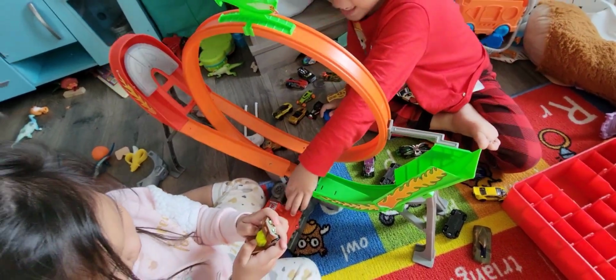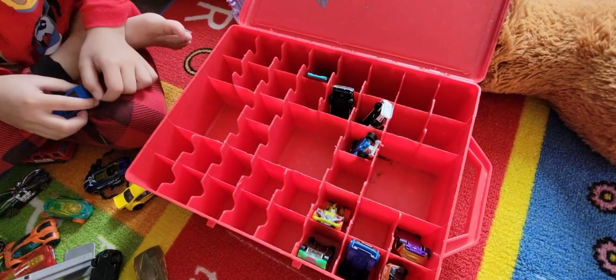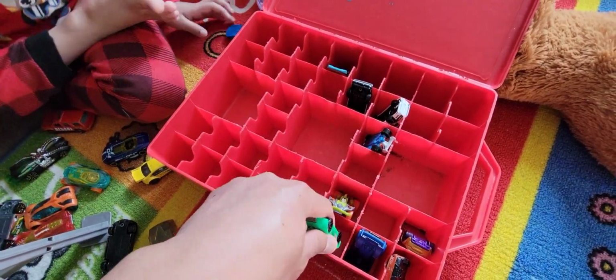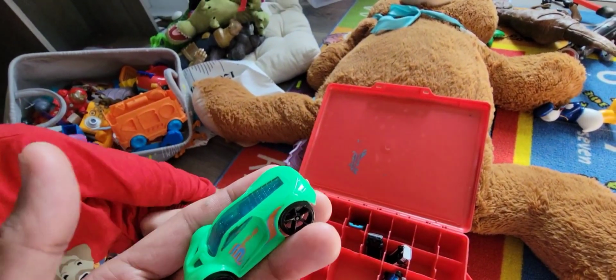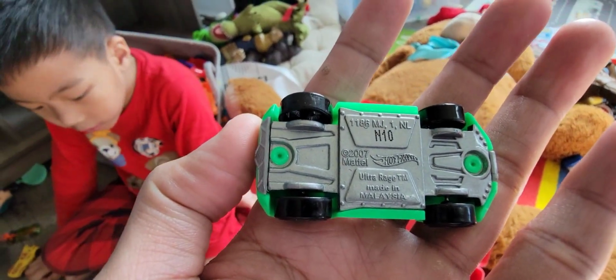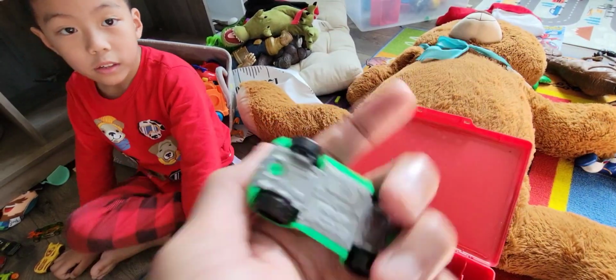He just made one. He was getting slow. Yeah. No, he got three, maybe. Three? Okay. What's next, Isla? Grab one from this side, Isla. No, not this one. We're done with it. This one. Okay, this one. Ooh, look at this. Color green, number five. Corvette, it's Corvette. How you know? Yeah, I'll read that one. Ultra Rage, made in Malaysia.